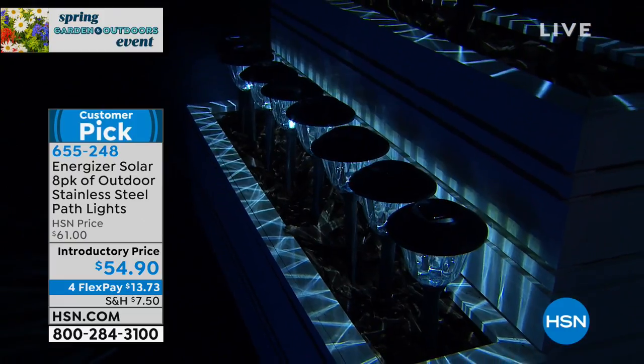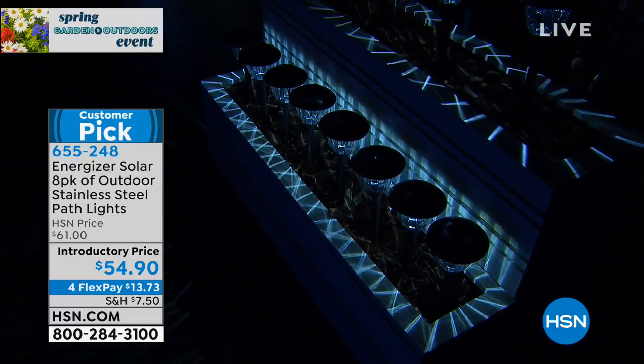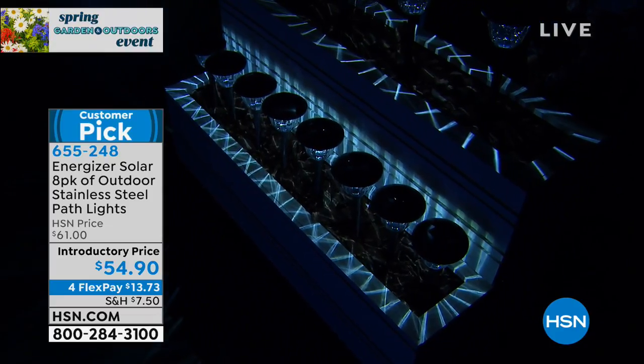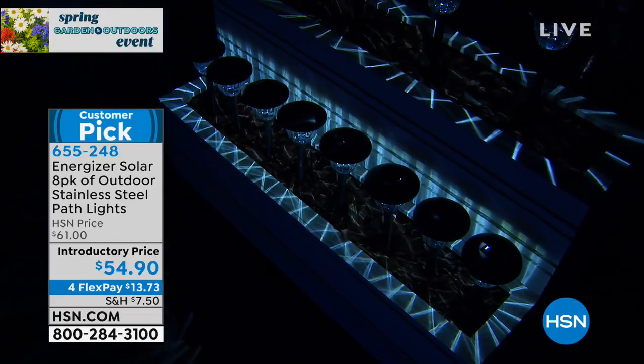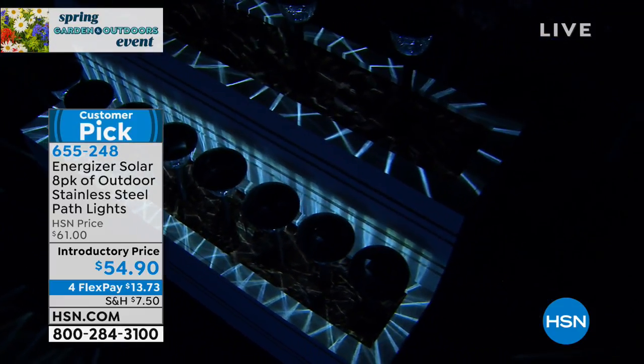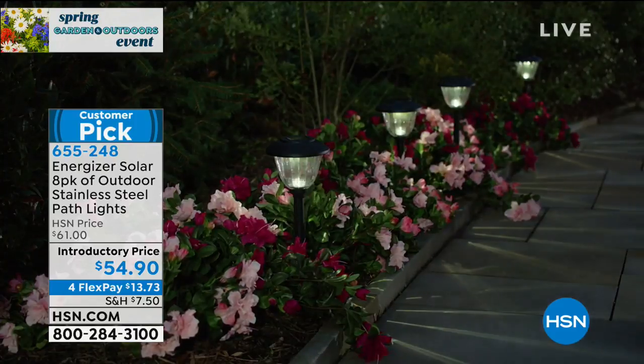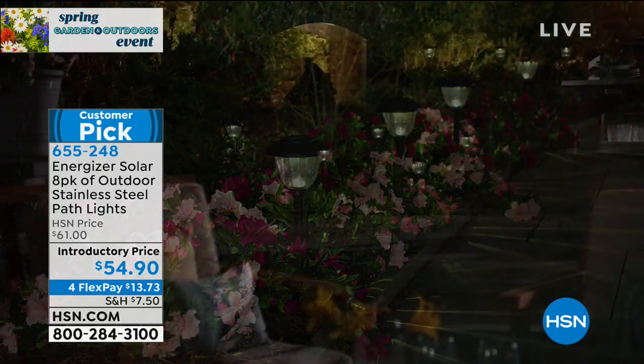I know a lot of times on our cameras it looks a little bit blue, but in your yard, it's a nice, clean, white light. It's going to sit with all of your hardwired lights and blend beautifully. And today you're getting a pack of eight. I told my dad how much I spent. He said, there's no way you got eight with the brand name Energizer. I said, I did, Daddy, I did.